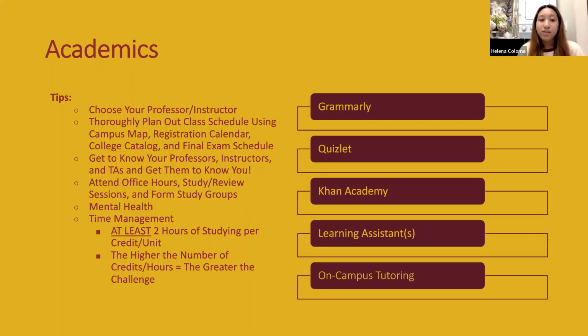Get to know your professors, your instructors, and the TAs, and make sure you get them to know you. What we refer to that as is attending office hours, which is recommended, so your professors, instructors, and TAs get to know who you are. If later on you want to seek out a letter of recommendation, say for a scholarship like Eljin mentioned, they already know who you are and what you're like. It'll just make it a little bit easier on them when they're making your letter of recommendation.